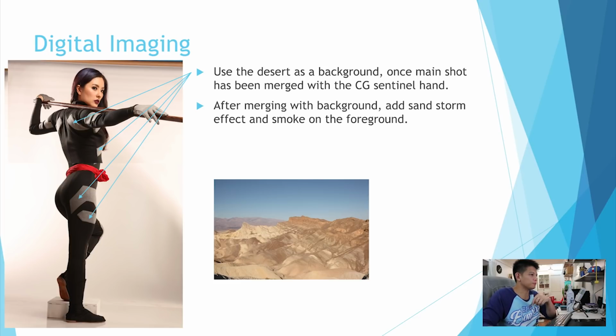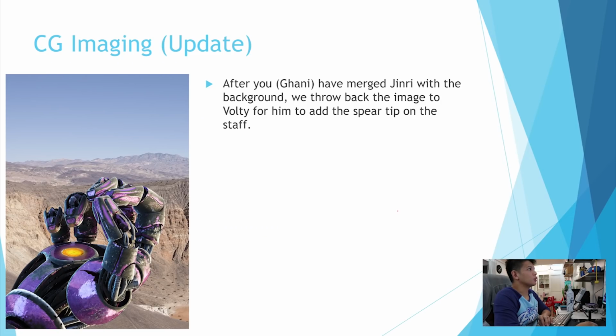Very much. Okay? Now, our process is that after Gani, my digital imager, merges the two sides or two parts of Jinri there, he passes it to my CG team at 49 Studios, Calavolti, for him to add the spear tip and the staff.